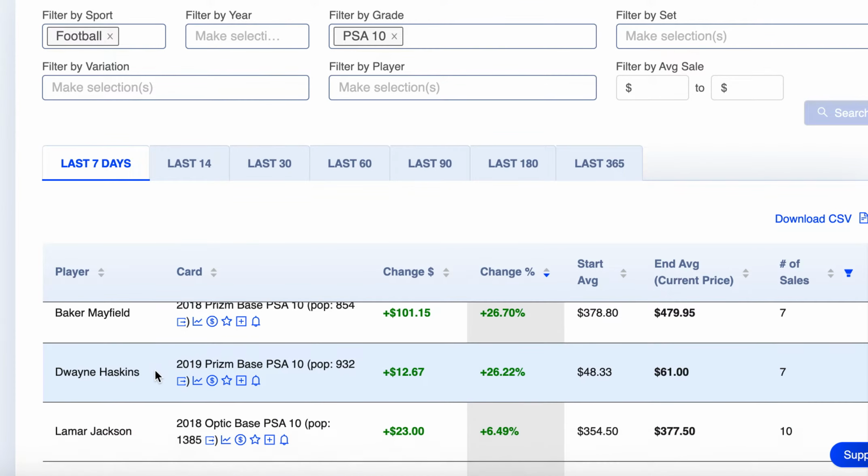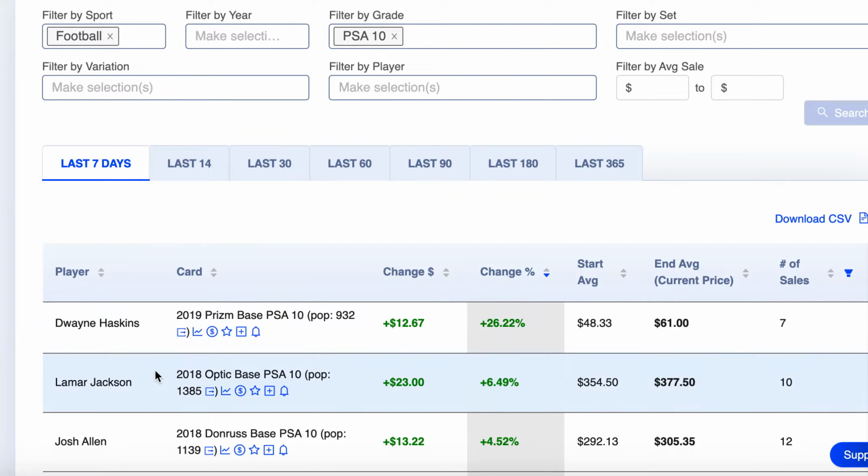Next on the list, Josh Allen, 2018 Donruss. This is a card that I have recommended to the Sports Card Society, certainly one I've bought myself, more than one of. Pop count of 1139, up 4.5% on the week.